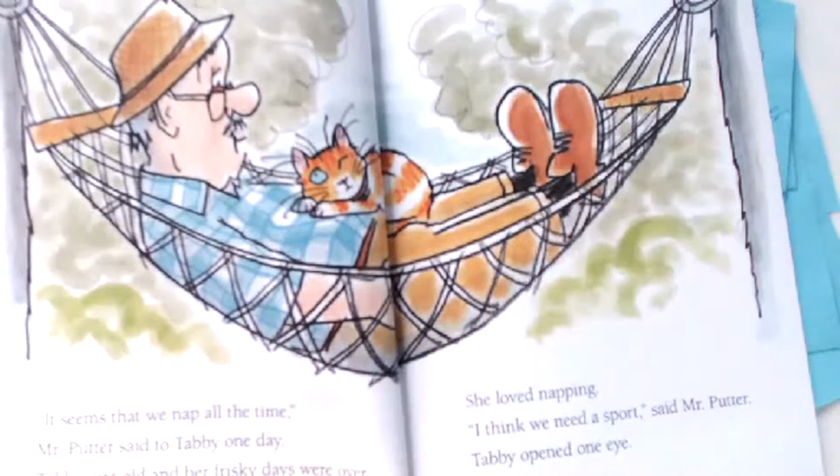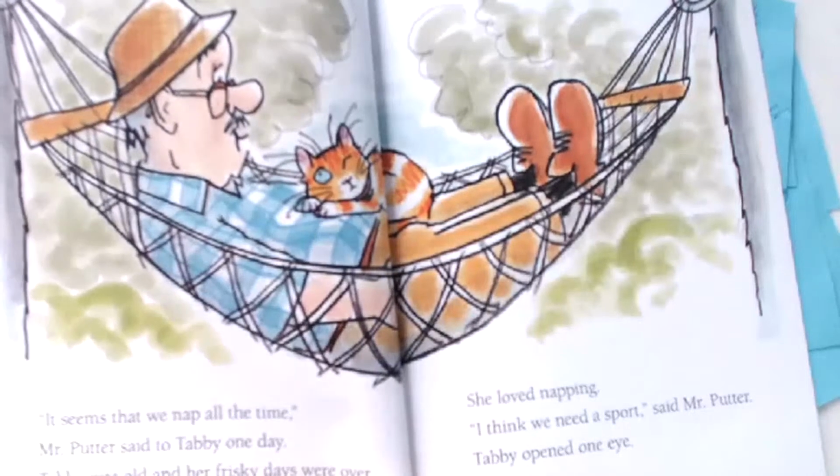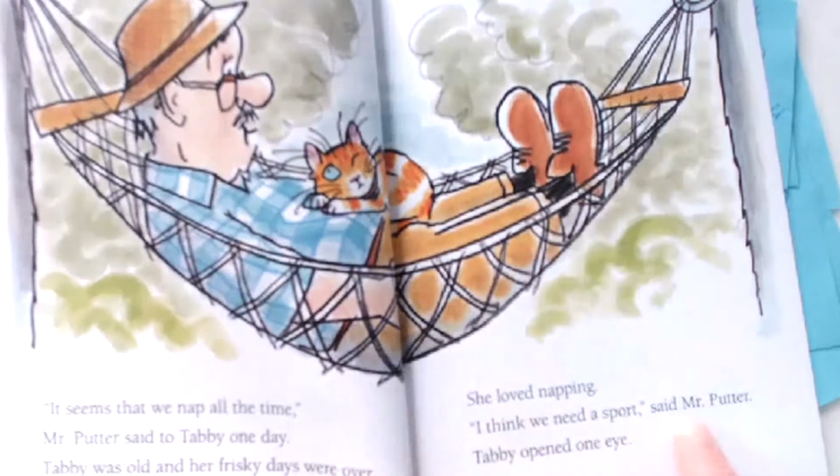Tabby was old and her frisky days were over. Frisky. What does that mean, frisky? Frisky is when you're full of energy. She loved napping. I think we need a sport, said Mr. Putter. Tabby opened one eye.